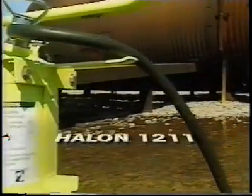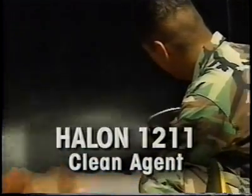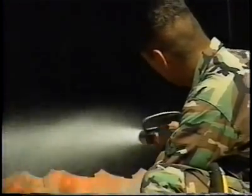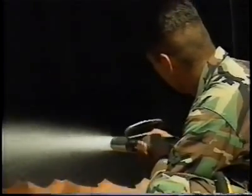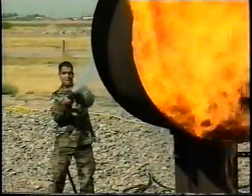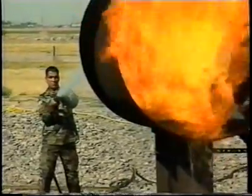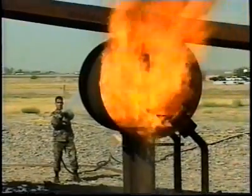These extinguishers use Halon 1211, which is known as a clean agent. Clean means that Halon can be used on a jet engine with no resulting damage or extensive cleanup required. Halon 1211 is a moderately non-toxic agent, except in high concentrations. In an outside environment like the flight line, high concentrations are difficult to achieve. Halon 1211 is the most effective extinguishing agent used on flight lines today.